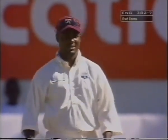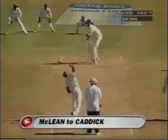Well, that brings Andrew Caddick to the wicket. Oh, I wonder how they're going to play it now. These England tail-enders. And a warm welcome.